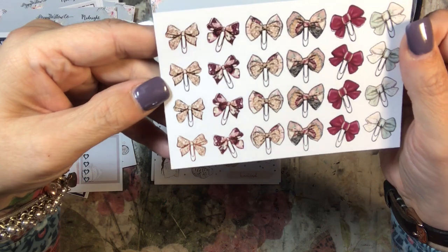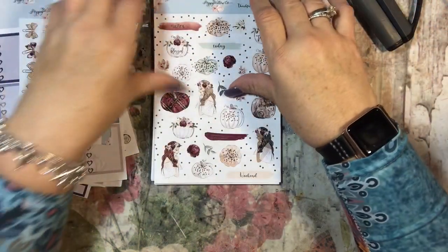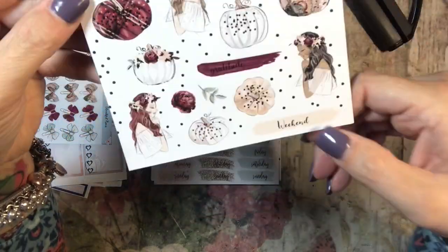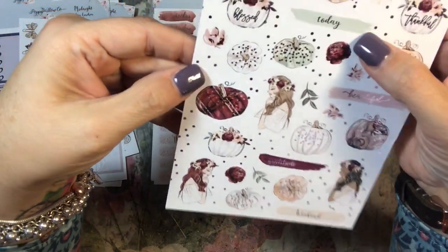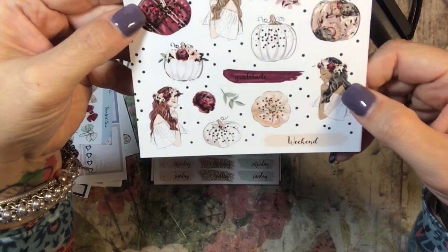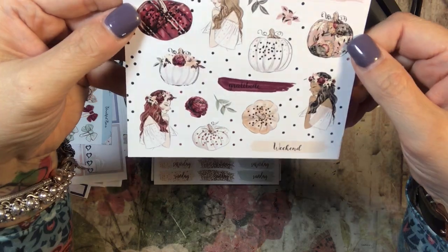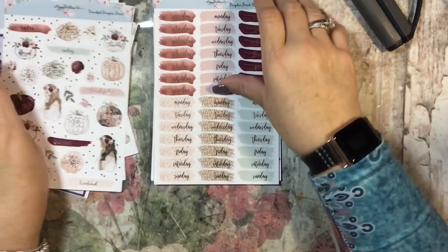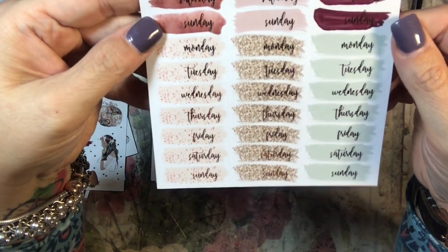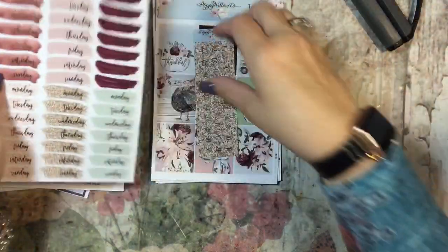Look at these. These are thankful bows. So pretty. This is the thankful pumpkin patch. Oh my gosh. This says weekend, gratitude, beautiful, today, notes, blessed, thankful. And look how pretty these girls are. And there's foiling on all of it. And then these are the Pumpkin Patch Deluxe Day Covers. Those are beautiful. I love these colors.